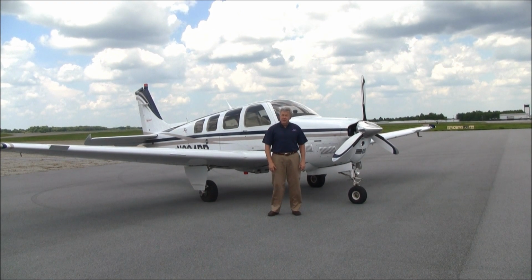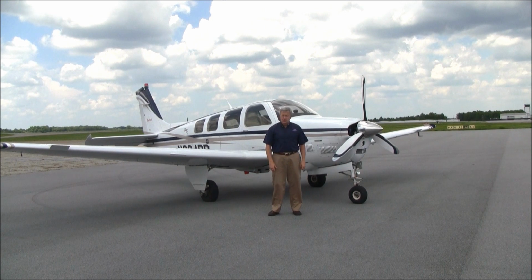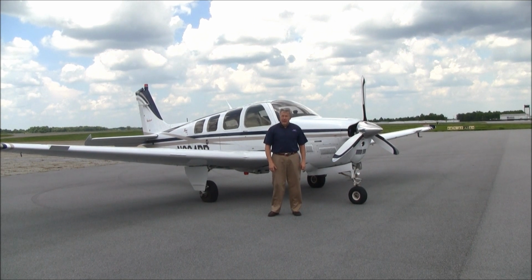It has the King KFC 225 autopilot flight director slaved HSI system with altitude and vertical speed pre-select. It actually has dual HSIs that can be used by the autopilot, the number one being a Sandell EFIS HSI, and it's equipped with a complete Garmin avionics package with Garmin 530W with WAAS, 430W with WAAS. It has XM satellite weather and radio. It has a storm scope. It has traffic and terrain and lots of other outstanding equipment. It's also air conditioned and has a hot prop.